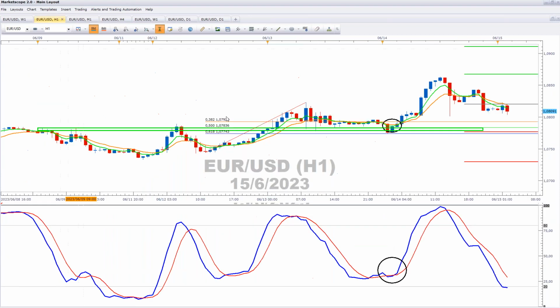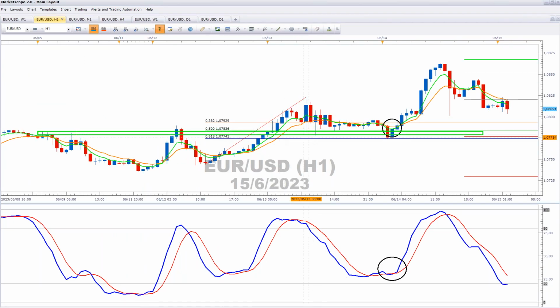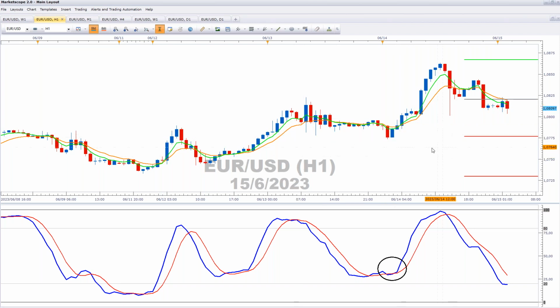If you take a look at the hourly chart, this is what we looked at yesterday. We looked at a potential bounce. We got it, and then things went haywire with the Fed. But here we are, pull back to resistance turn support. Here's the resistance. Here's support.